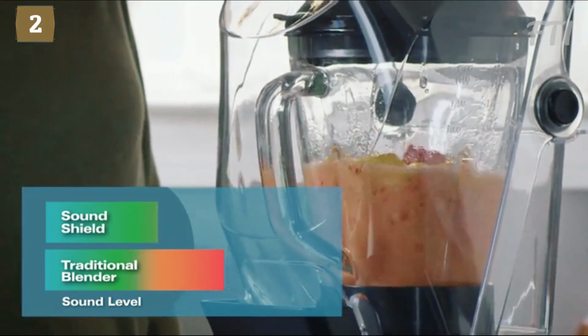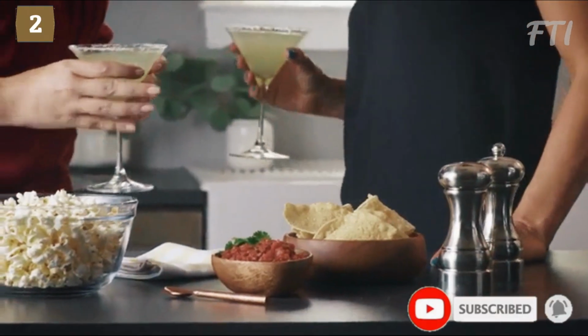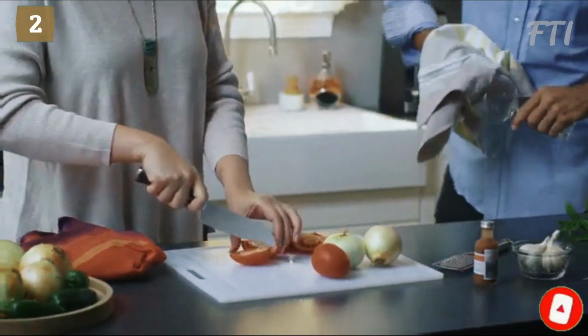Our quiet blend technology keeps noise levels low so you can make a 6 a.m. smoothie without disturbing your family. Keep the conversation going while mixing margaritas. And let the baby keep napping while dinner gets started.